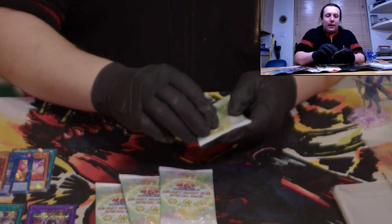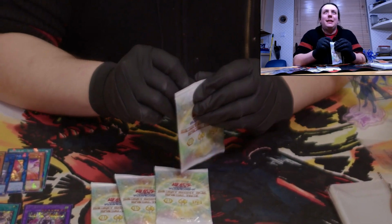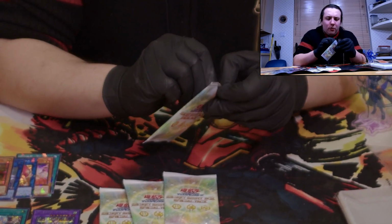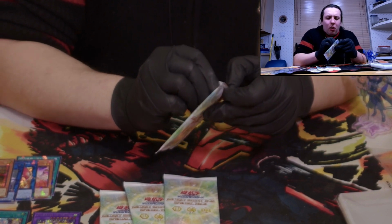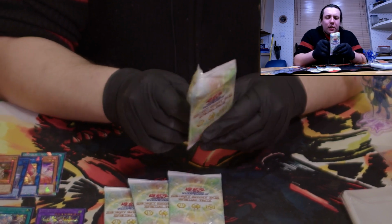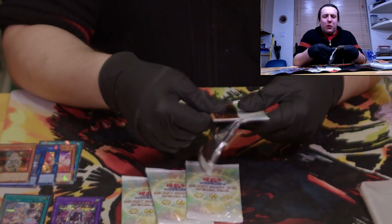Now, these packs, I'm feeling them right now, and they are distinctly different from the ones that we normally open up over here. It makes me wonder what the difference is when it comes to the packaging, or what materials are being used.